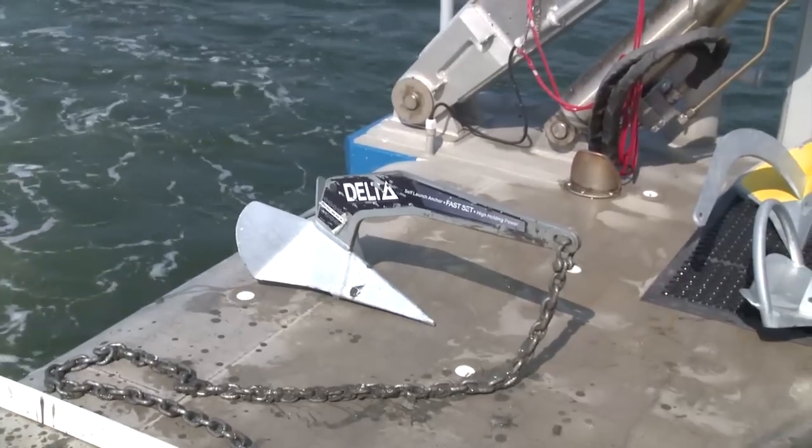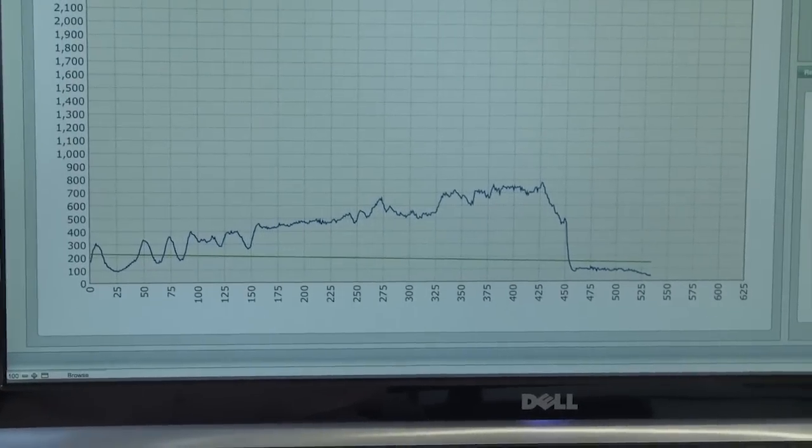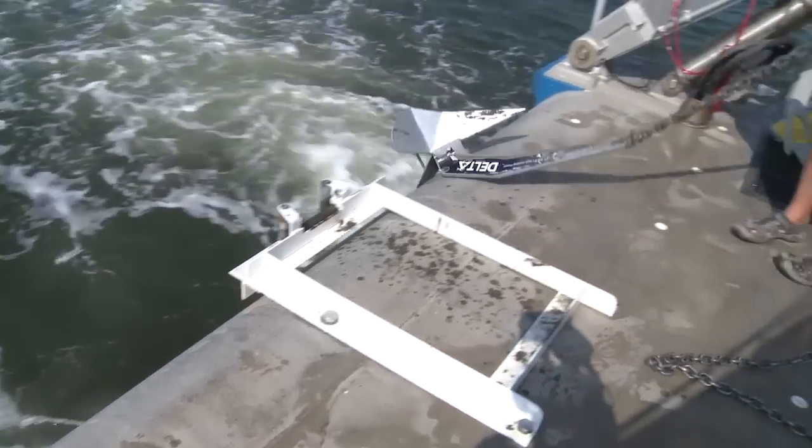The Lewmar Delta also had a very good 4th test. It showed steadily increasing tension up to about the 700 or 800 pound range and held that until 6.5 minutes. At 6.5 minutes, it broke free and went down to very low tensions for the rest of the test. Again, we have to point out that there's something about 6.5 minutes into this test. Anchors seem to change what they're doing. Sometimes they get much better, sometimes they go to 0.